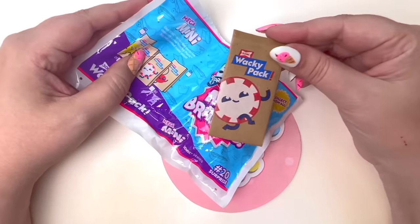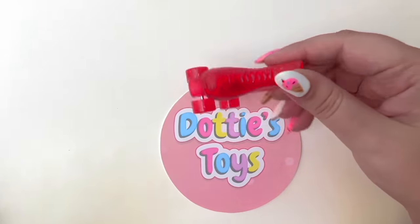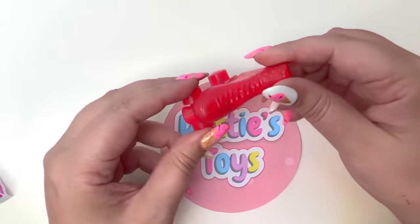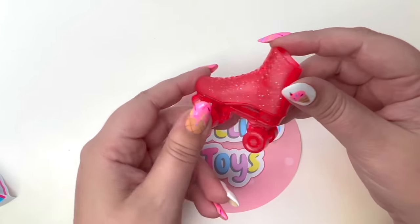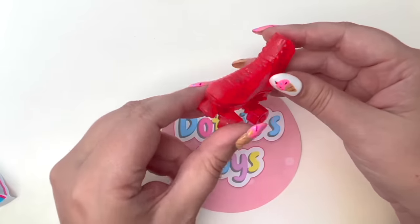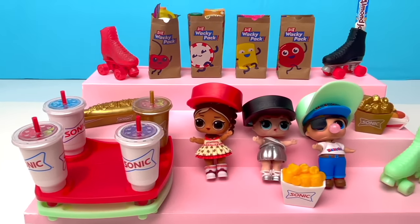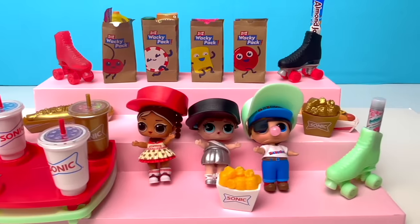We have another one of the peppermint wacky packs. And our very last piece. All right. I love the sparkle. So of course we have our sparkle little roller skate. Well, it's not little. Our big roller skate. So here's everything we unboxed today. Again, everything is so big.